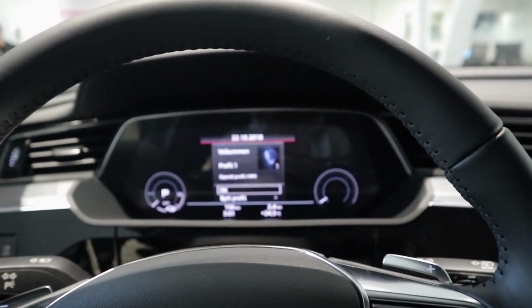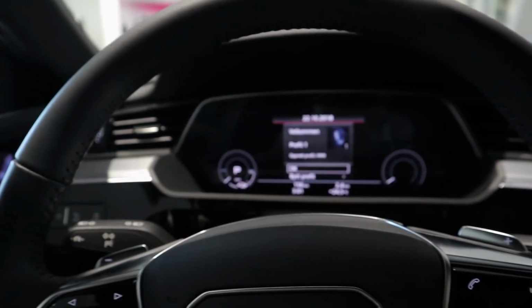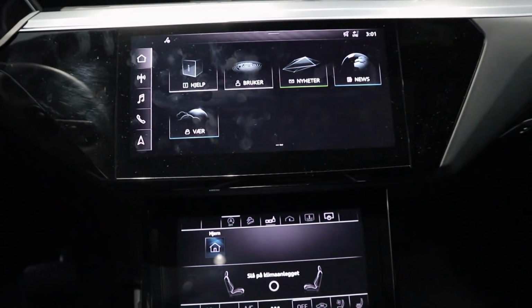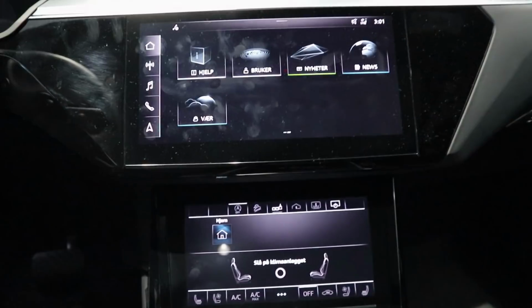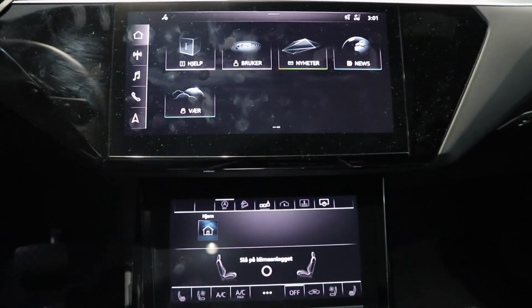And this is very familiar. You have Audi's 12.1 inch digital gauge cluster, and there you have their new MMI touch response. I actually have a whole separate video on this up there in the right corner in the Audi Q8, because this is the same as you find in the Q8, the A7, and also the A6.